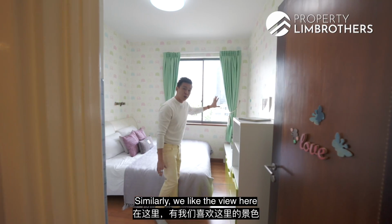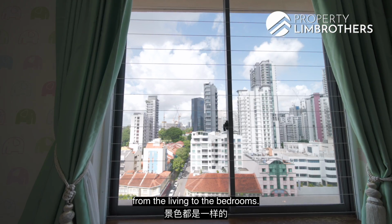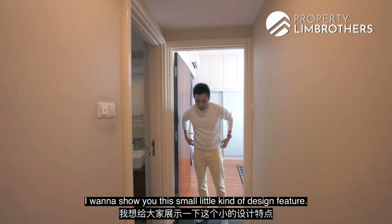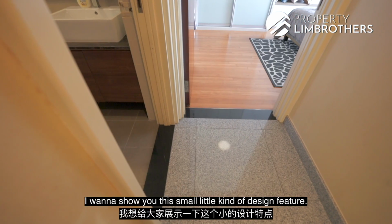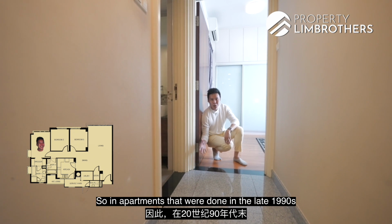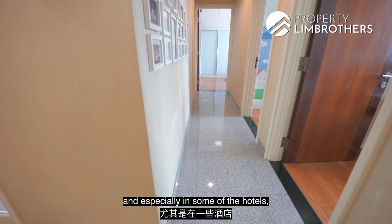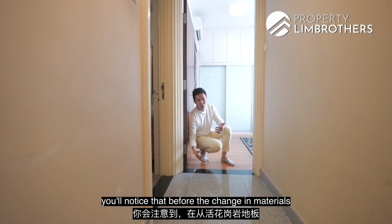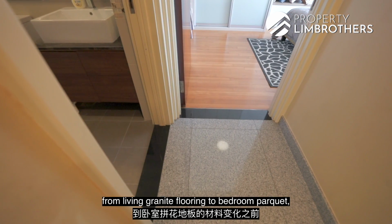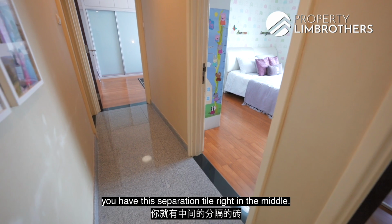Similarly, we like the view here because the view is all the same from the living to the bedrooms, and that is great. And then before we head in, I want to show you this small design feature. In apartments that were done in the late 1990s towards the early 2000s, and especially in some of the hotels, you'll notice that before the change in materials from living granite flooring to bedroom parquet, you have this separation tile right in the middle.